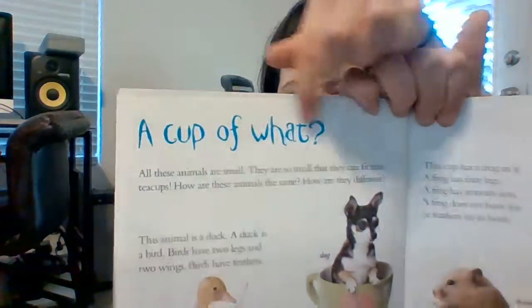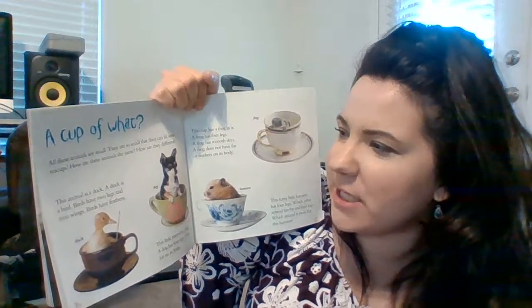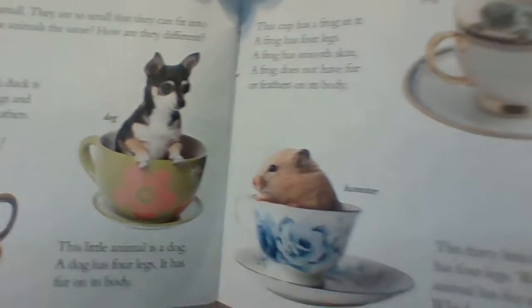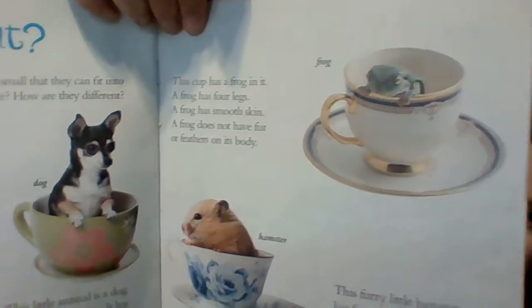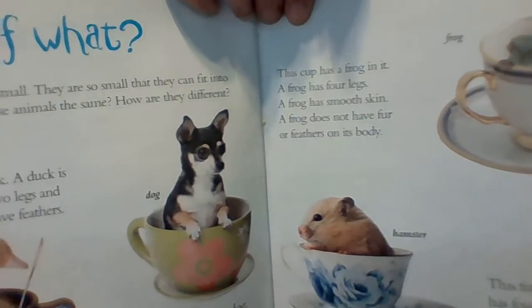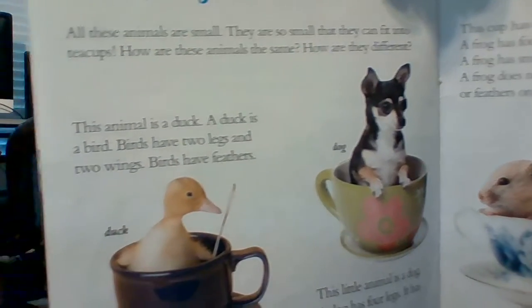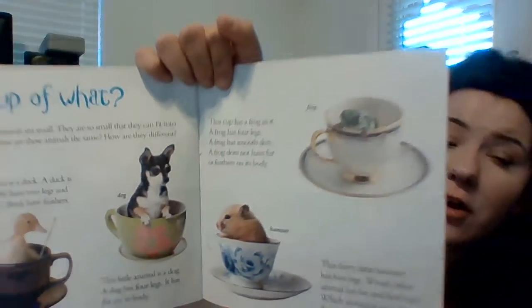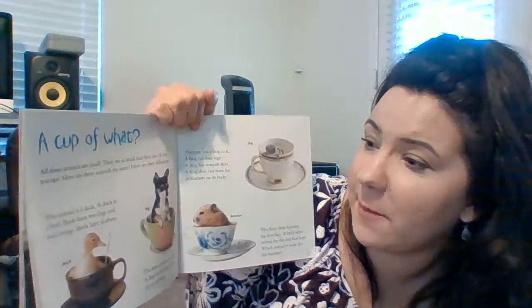Oh my gosh. A couple of what? Do you see the heading? All these animals are small. They are so small they can fit into a teacup. How are these animals the same? And how are they different? Go ahead and say it. What do you see? How are they the same? But how are they different? Ooh, they all have different colors. They're all different species. There's a lot.